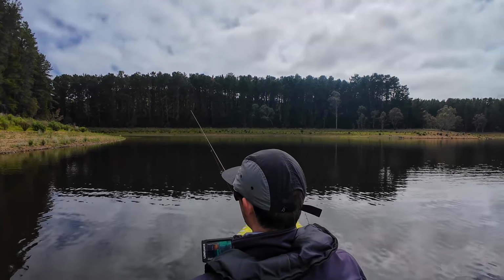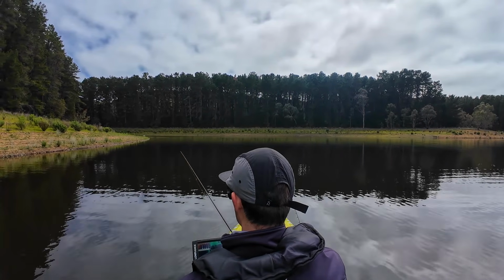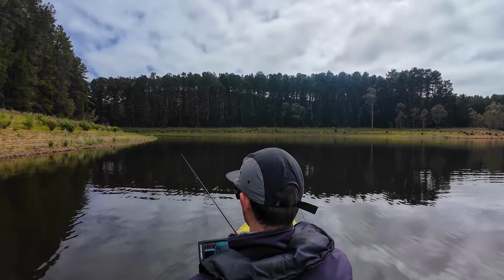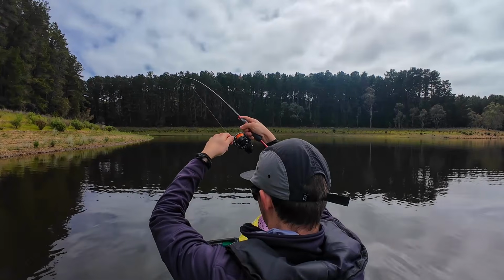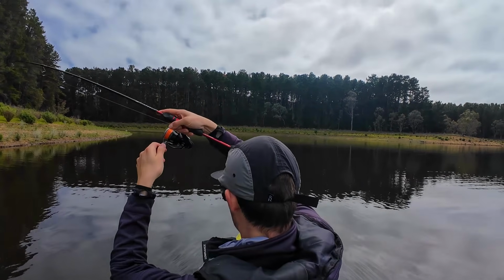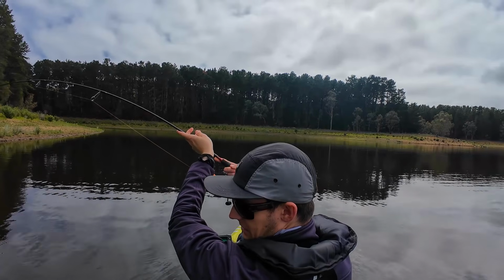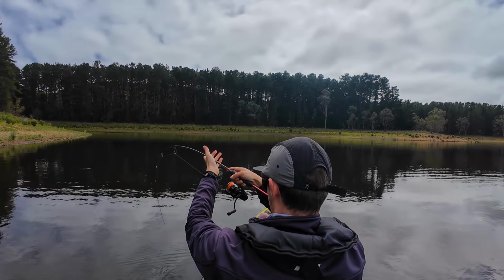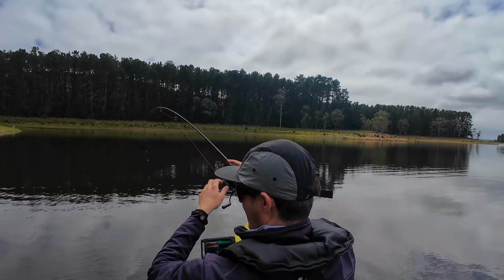The water level in the reservoirs has risen in the last few weeks thanks to some much needed rain. There's now a gap between the weed edge and the bank, and any cast that lands there is getting bit. That was cool. It popped up out of the weed, and then bam, he slammed it.